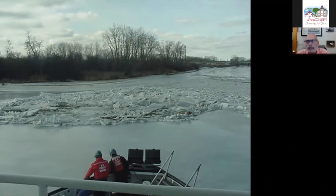This picture was taken in the Raisin River, which is by Monroe, Michigan, just south of Detroit. This waterway had flooded the community of Monroe upstream, and it was determined that the ice jam here, and if you're familiar with Monroe, there's a power plant there, was also causing the power plant to run at high temperatures. And so it was deemed necessary to go and break the jam. Here the icebreaker was nosing up to the ice jam to break it free.